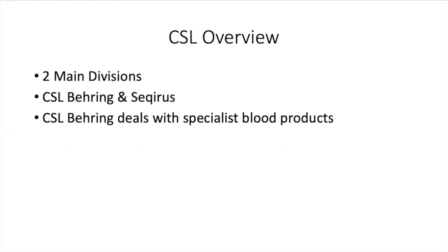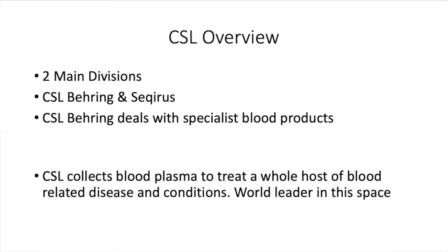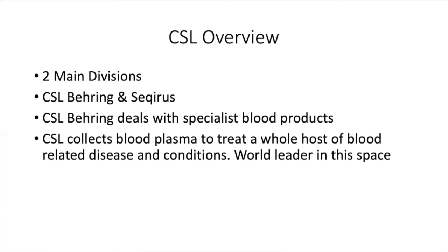CSL, so what does it do? It's got two main divisions, CSL Behring and Seqirus. CSL Behring deals with specialist blood products, primarily around blood plasma. So CSL collects blood plasma to treat a whole host of blood-related diseases and conditions, such as haemophilia, perioperative blood products. So that's when you're in having surgery. So you might have uncontrolled bleeding, or they're giving you certain drugs ahead of a certain operation or after a certain operation. And they are a world leader in this space in terms of blood plasma related products, and are continuing R&D in this space.